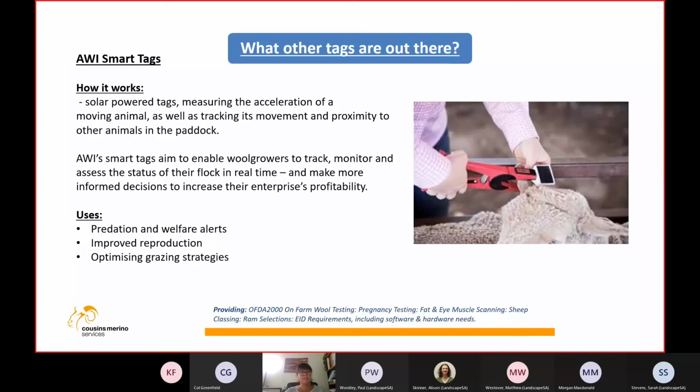When we're looking at smart tags, other tags that are out there, AWI has developed a smart tag. It is a solar powered tag, which you can see there on the slide, and it measures the acceleration of a moving animal, so it's a bit like a Fitbit for sheep, and it tracks its movement and proximity to other animals in the paddock. So its uses are predominantly for predation and welfare alerts, improved reproduction and optimising grazing strategies. I'm not all over how this has progressed recently, but they certainly sound quite promising for the industry.